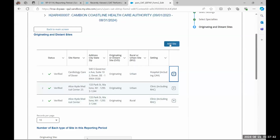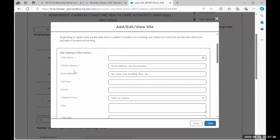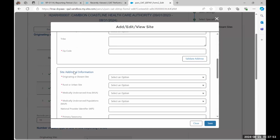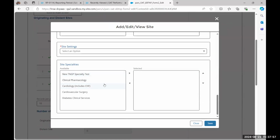I did mention before that you click the add site button to add a site. This is what it looks like. It's all the same fields that we just looked at. Each one with a red asterisk is a required field. It's just that there isn't any information filled in. You'd have to fill in the information to set up the new site that you want to add.